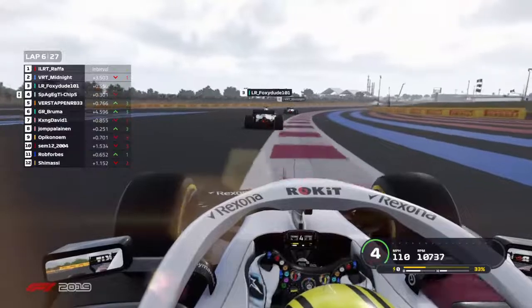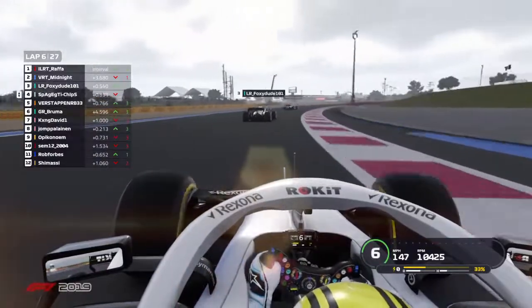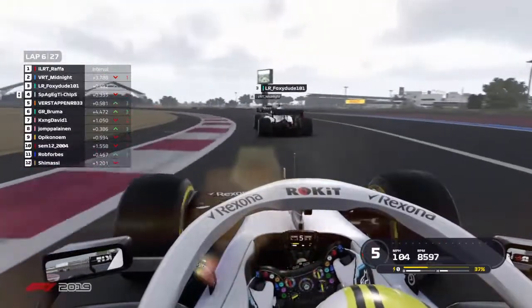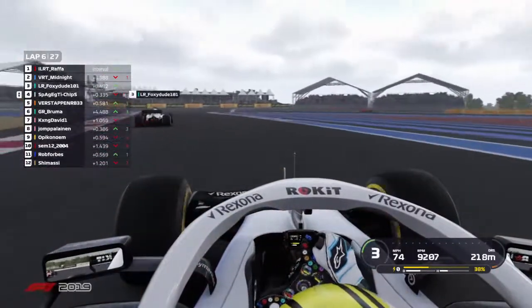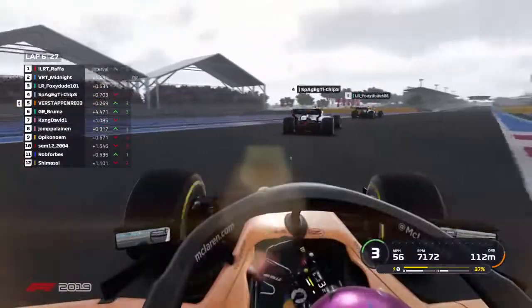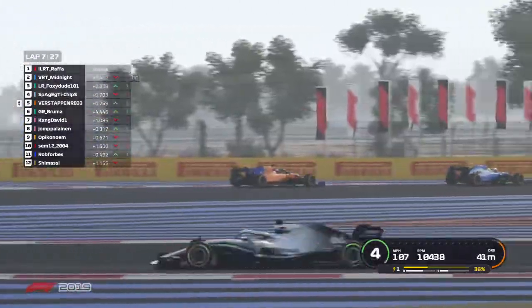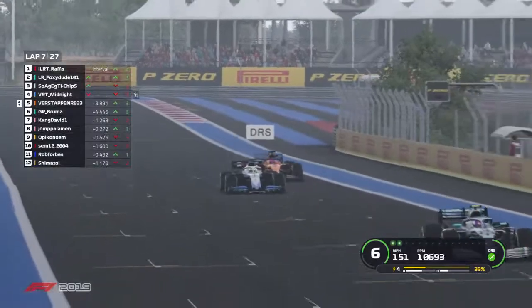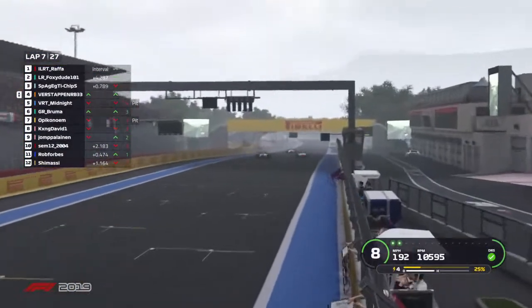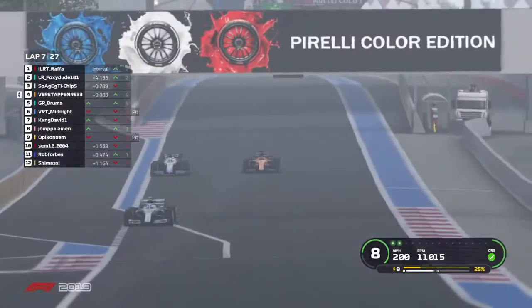Spag did have to back off there though. Fortunately, no contact was made, and I think they'll just let that be, but I think Foxy Dude is definitely going to have to watch himself as Midnight goes into the pits, and he's the first driver to do so. And Verstappen is actually closing up behind Spag as well, so we'll have to keep an eye on him because he's definitely part of the equation. In fact, Spag's out of DRS range, whereas Verstappen is going to have a look down the inside as he goes in towards turn 10.